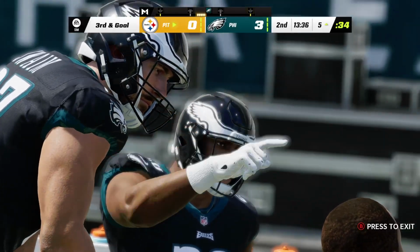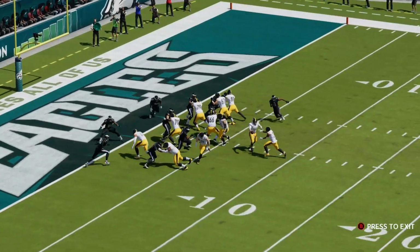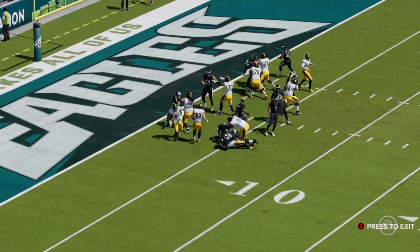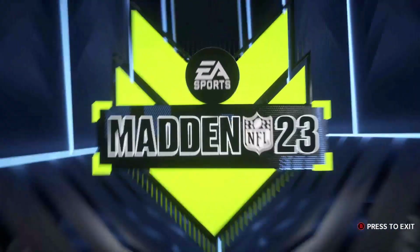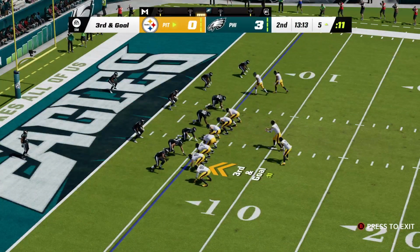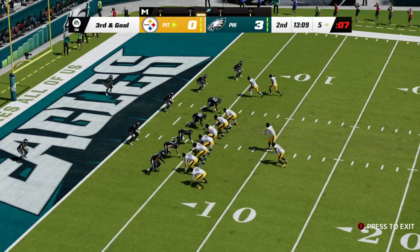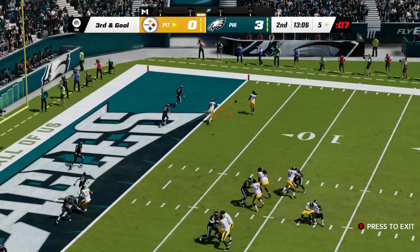That just means this crowd's going to get even louder, and they'll get a little bit of extra help from the defenders as they exhort them to join them in the effort. A big play forthcoming. Here's third and goal. Here's Allen to throw it.